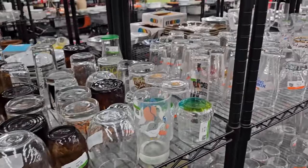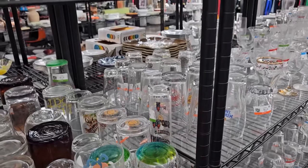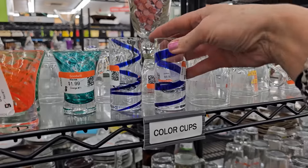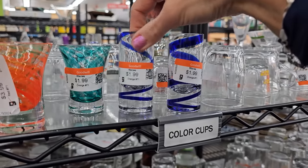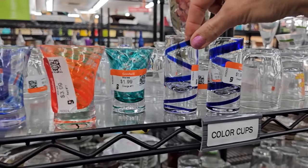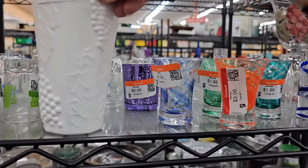We've worked our way into the glasses and glassware now. Up on this shelf are a couple of really lovely little shot glasses. They're very heavy, nice quality. I think they're Pier 1. The bottom says 4, but they're marked at $2 a piece, so let's definitely grab those. Another milk glass tumbler here. I'll pop that with its friends.